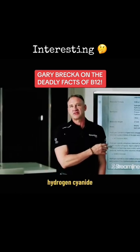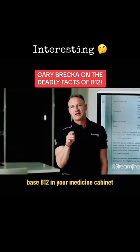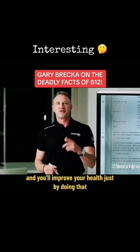So check for this hydrogen cyanide-based B12 in your medicine cabinet and throw it in the trash, and you'll improve your health just by doing that.